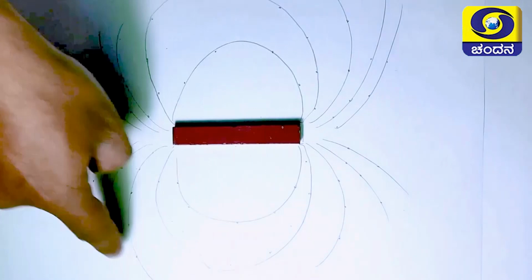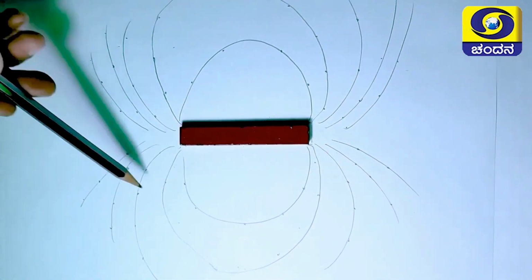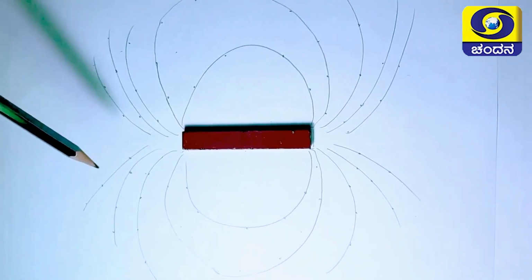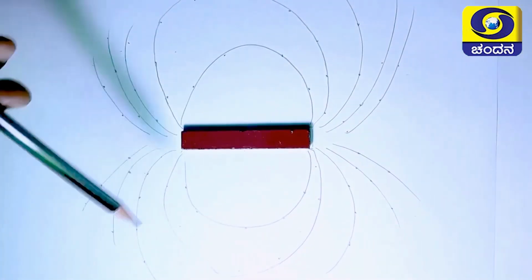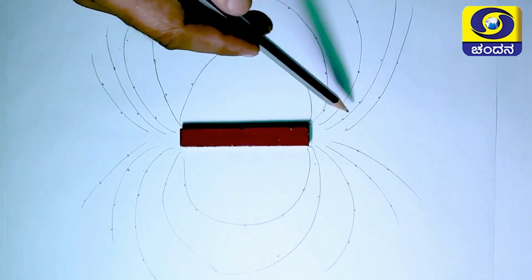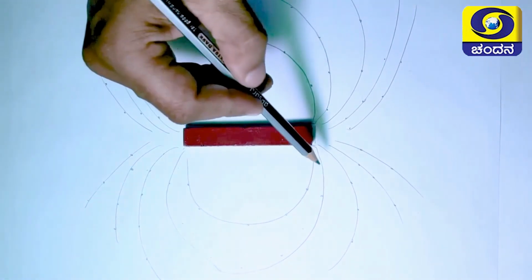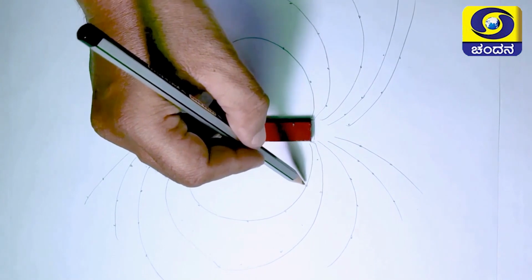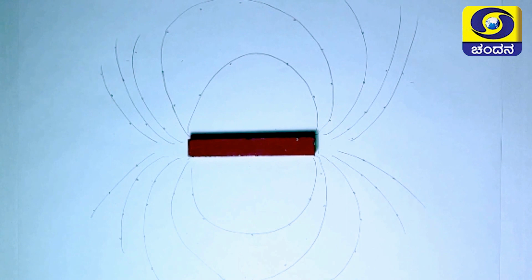By observing these lines, we can infer that the magnetic field lines are emerging from the north pole of the magnet to its south pole. These lines are curved and continuous. The magnetic field lines are parallel to each other, that is, they never intersect each other. The number of magnetic field lines per unit area, or magnetic flux, is more at the poles. That is the reason why the magnetic field strength is more at the poles.